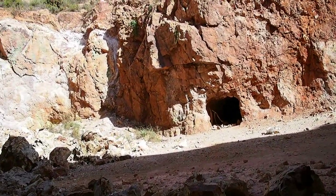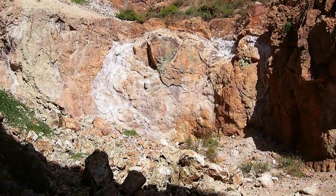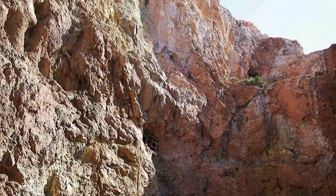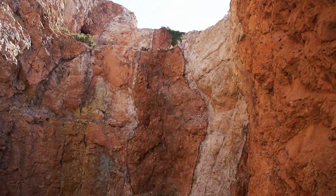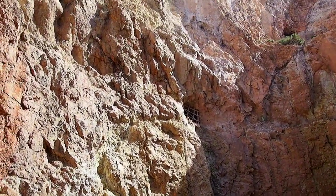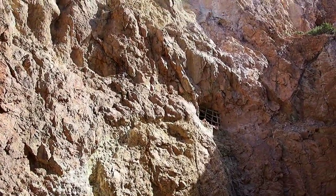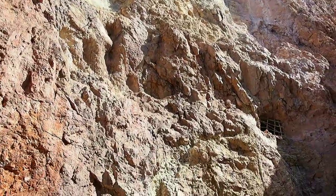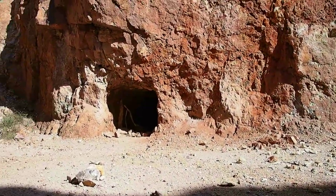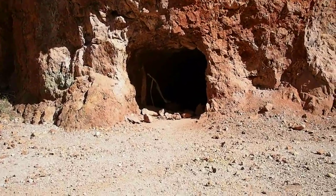Oh wow. This just opens out here. Look how spectacular that is. It's just a clearing. Honestly, there's that mine tunnel with the sticks in. And there's another entranceway here. And again, I'm not sure how brave I am to stick my head in it.